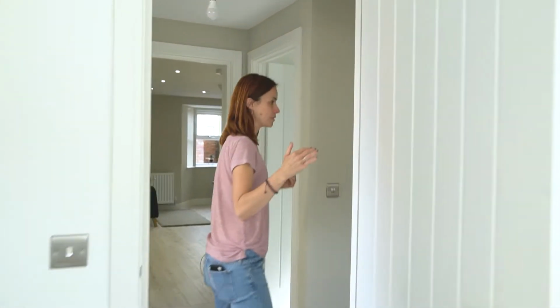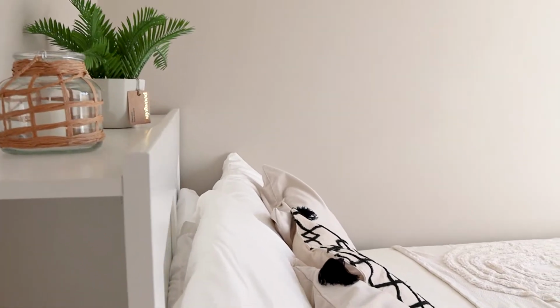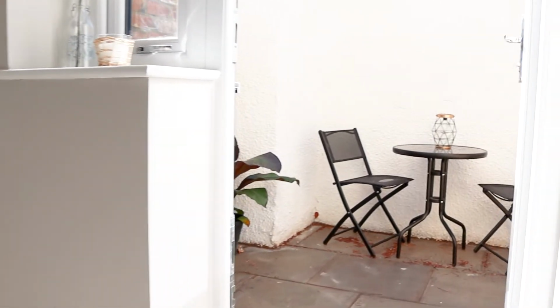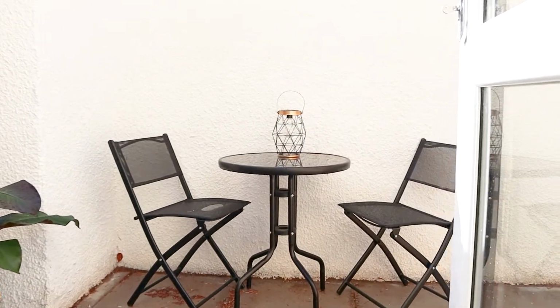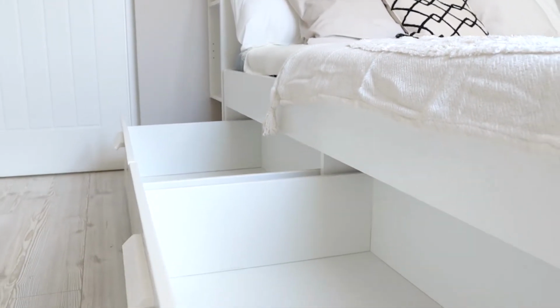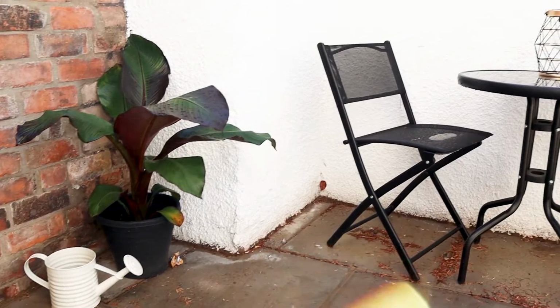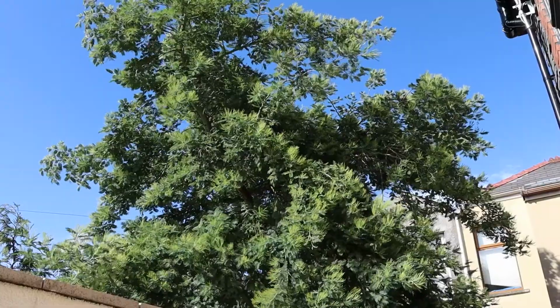So come and see. This is the main bedroom. And what we've done, again, because of the lack of space, and this was Marilyn's idea, our lovely designer, we've got a bed that's got built-in storage. It's got built-in cupboards on each side. And then we've got this nice wardrobe here, leading out onto a patio. And this is brilliant. This is a real little sun trap in the afternoon.